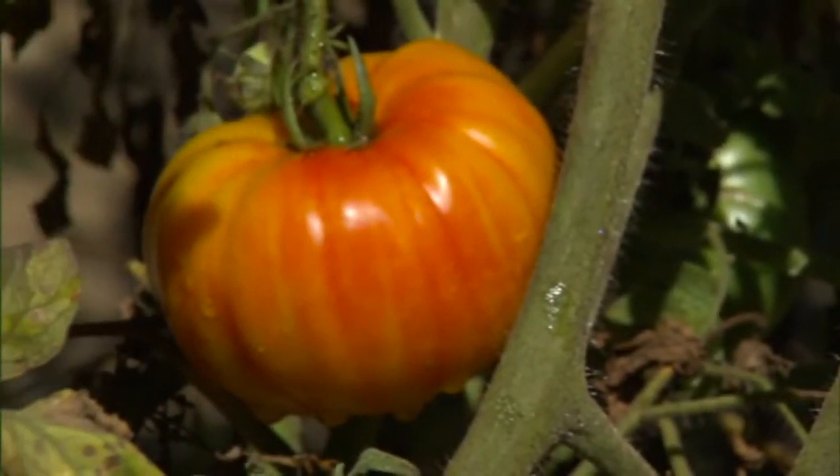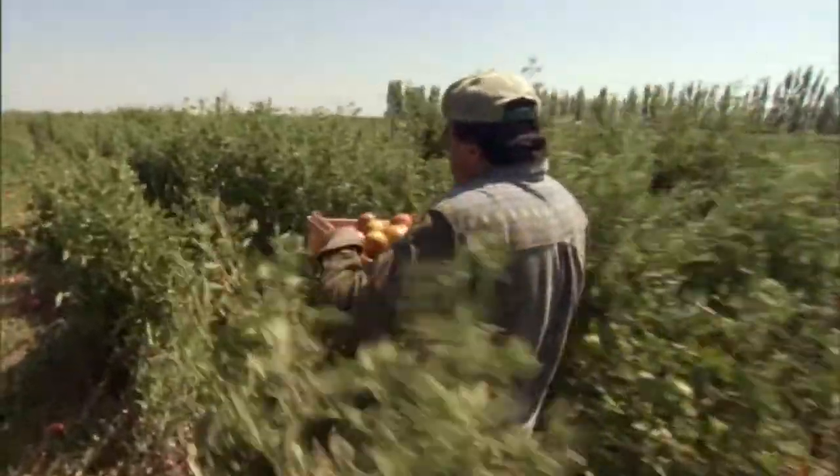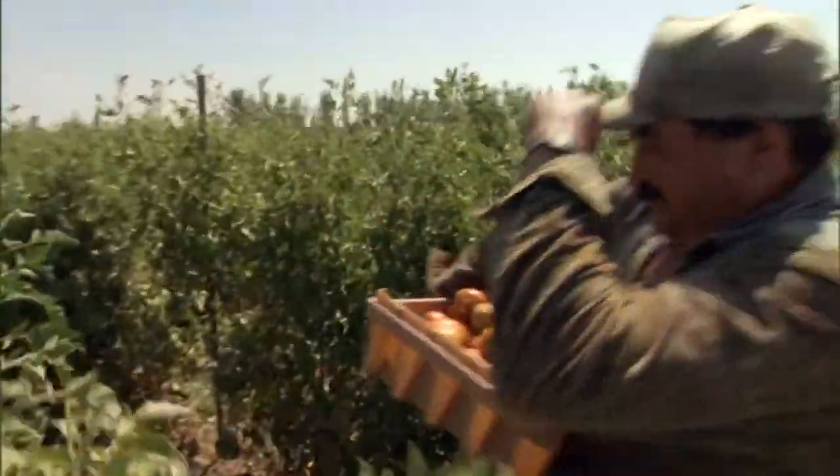This tomato comes from an organic farm in Northern California. The organic label means that the food was grown without pesticides or chemical fertilizers. That's healthy for the land, the workers, and you.